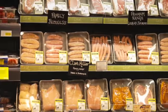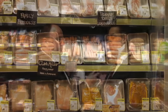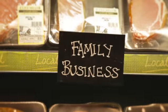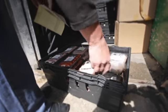So we're standing here surrounded by delicious-looking meat and fish. David, I understand a lot of this is locally sourced. Yeah, that's correct. We have an agreement with the local butcher just outside the village and a local fishmonger. So they add probably about 80 local lines into the mix, as well as the standard Budgens meat lines that we do.